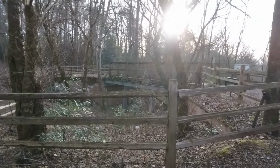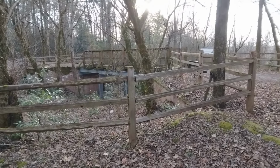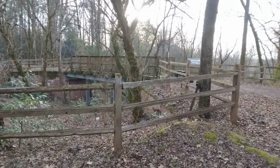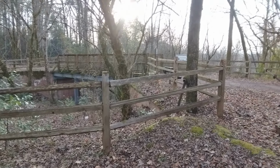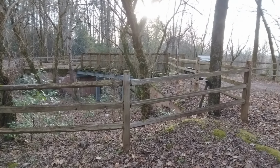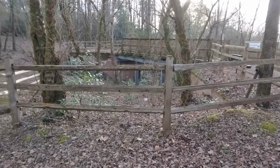trestle bridge right there. And in 1940, there was a very rare underground explosion that took place down inside the number 13 mine. I think it was the mishandling of some dynamite. There was an explosion, and I think it killed 3 or 4 miners.